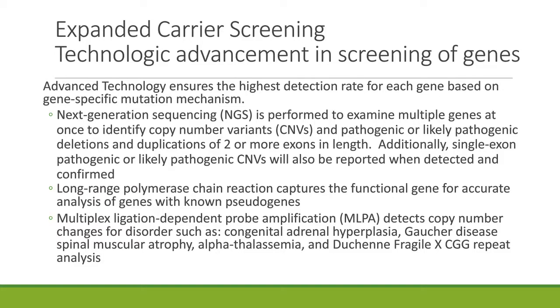And again, long-range polymerase chain reaction captures functional genes for accurate analysis of genes with known pseudogenes. And multiplex ligation-dependent probe amplification detects, again, copy number changes for disorders. I've mentioned some of those disorders already: congenital adrenal hyperplasia, Gaucher's disease, spinal muscular atrophy, alpha thalassemia. And think about Duchenne's, Fragile X.